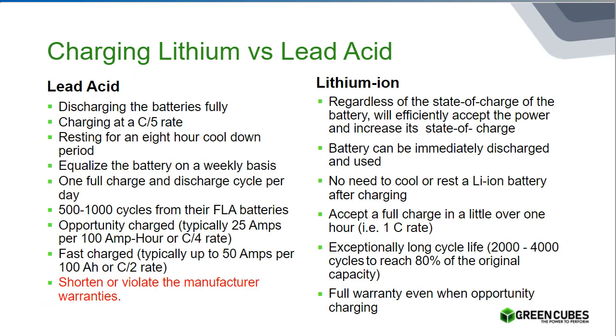So let's look at the details of how each of these are charged. So lead acid, basically you discharge the battery fully and charge at a C/5 rate, resting for an 8-hour cool down period, and then equalize the battery on a weekly basis. And you can basically do 1 full charge and 1 full discharge per day. And if you do that, you can get 500 to 1,000 cycles from a flooded lead acid battery. And that's what lead acid batteries are generally advertised as.